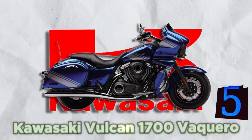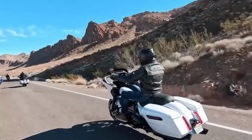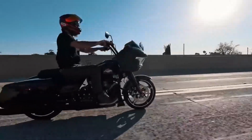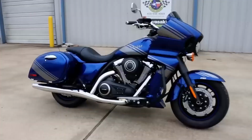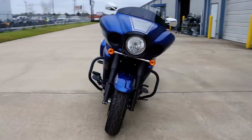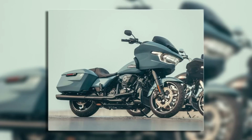5. Kawasaki Vulcan 1700 Vaquero. If you love long highway rides, smooth power, and comfort for you and a passenger, then the Kawasaki Vulcan 1700 Vaquero is a bike worth looking at. This touring cruiser has everything you want in a big road machine. Strong style, a powerful engine, and a comfy seat for hours of riding.